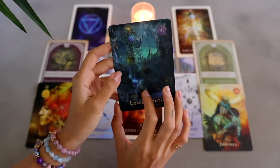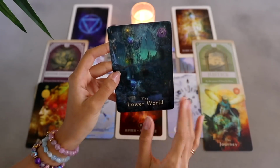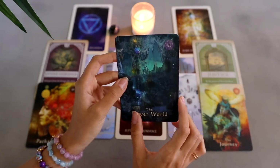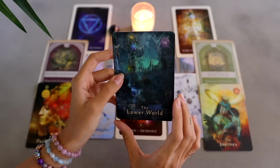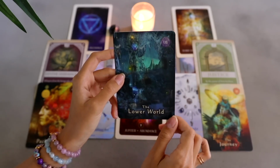Yeah, I really see that you guys have so many beautiful things about yourselves that you have yet to really explore and yet to unlock. I'm just getting really good vibes from this card. Honestly, if you guys explore yourselves deeper, I'm getting this message: you're going to realize so many hidden talents.